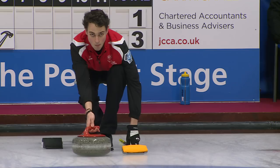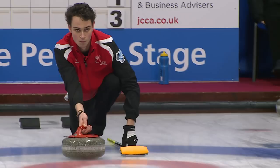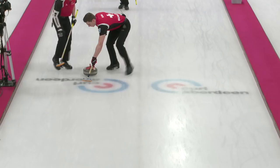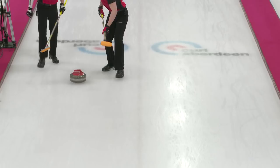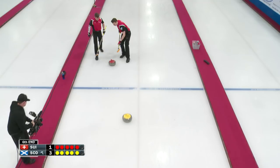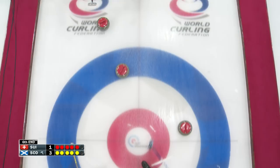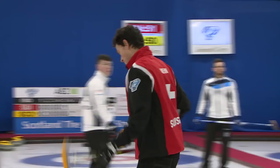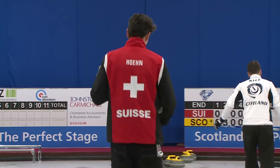See that stone top 12, fully buried around that guard. Could try and come around everything here. Simon Hearn. It's long, pretty long, fairly deep, and that's going to run all the way through the house. They really needed to capitalise on Scotland's error there.